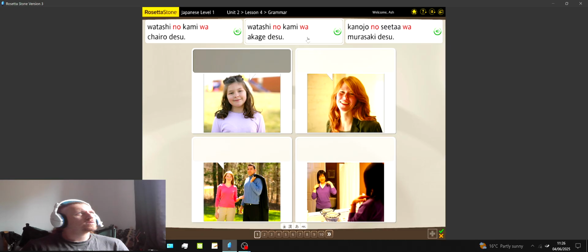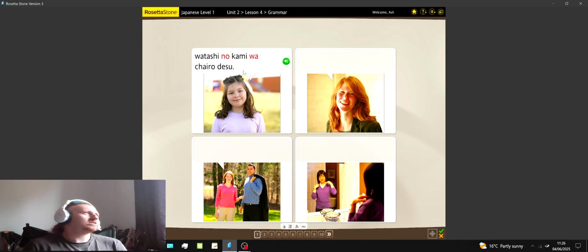So we're learning the "no" and the "wa" word positions today, and we're learning about the color of their hair. Her hair is... The color is next. So here we can see chairo for brown, akage for red, and murasaki for purple. Well, she's got brown hair. So watashi no kami wa chairo desu.